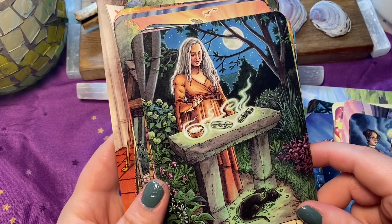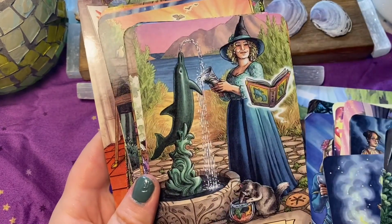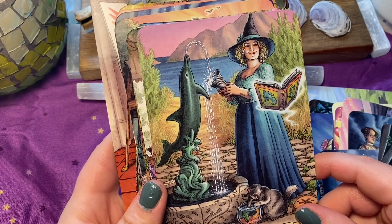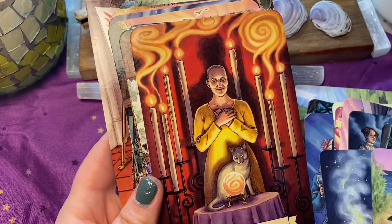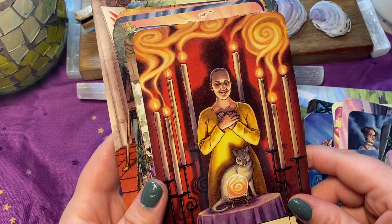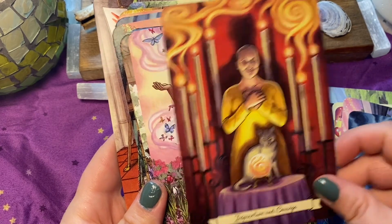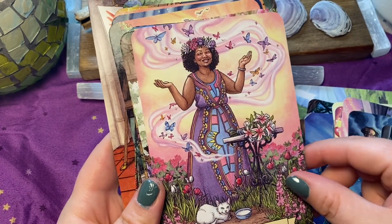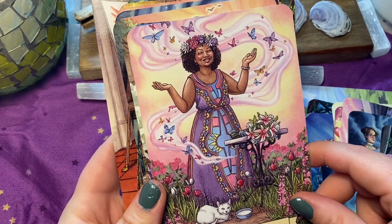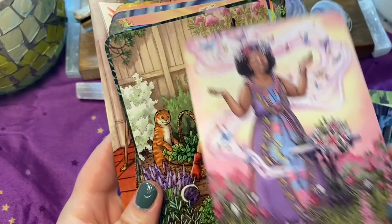And earth magic. And again, gender diversity, like older women, like these are not just young girls, but I find a lot of decks have. Water magic, inspiration and courage. Like, you got to look inside yourself for that, which I really feel is reflected in that card. This is the card I pulled for myself the other day, which, you know, really spoke to me. I had a great day, and I got to be thankful for the really great days.